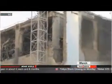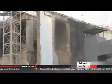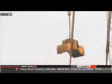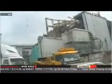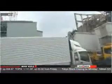A meltdown occurred in 1979 at the 3 Mile Island nuclear plant in the United States, but the melted fuel remained within the reactor's core. The meltdowns at Fukushima Daiichi caused the fuel to eat through the core of the reactors. Engineers still don't know the exact location of the melted fuel.